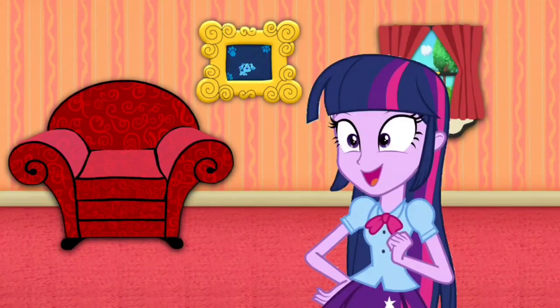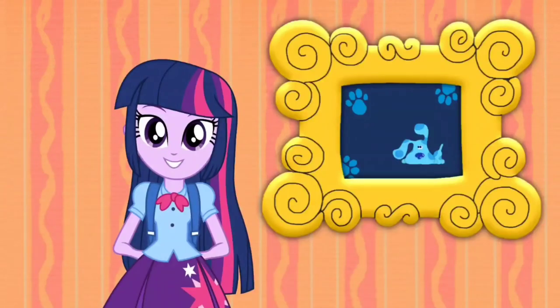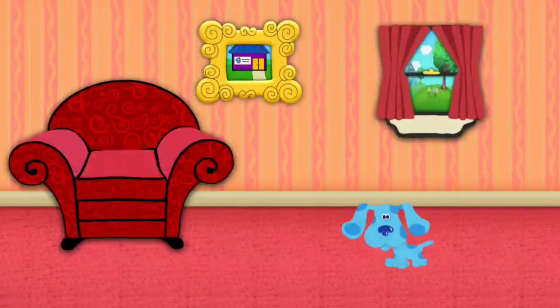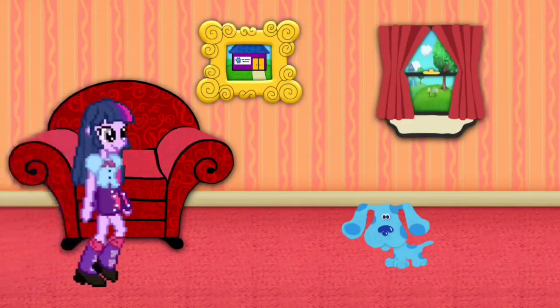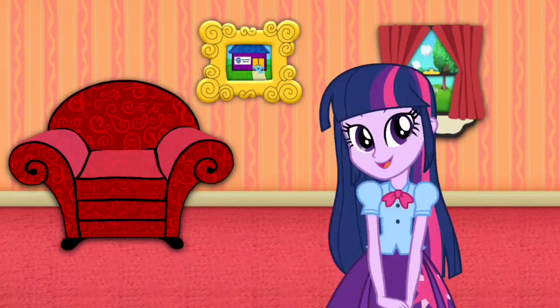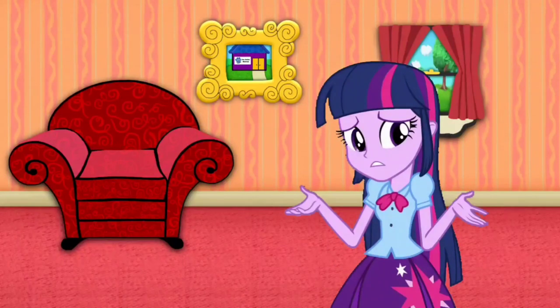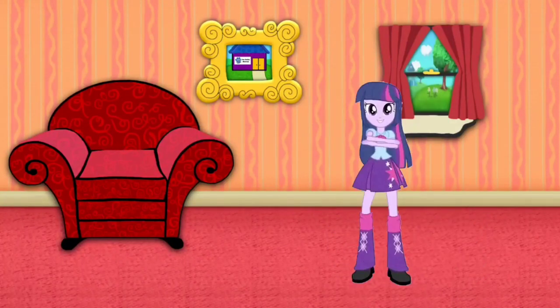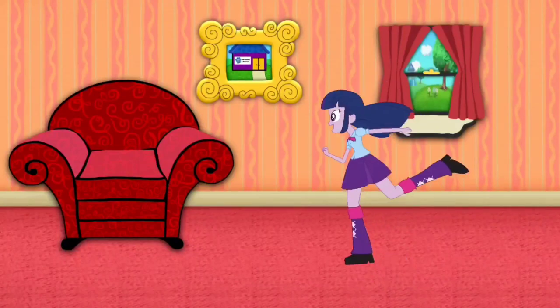Hey, Blue just skidooed. Let's go too. Hey, Blue just skidooed into that picture of a museum. Wonder what museum this is? Let's go check it out. Let's go, we can too.